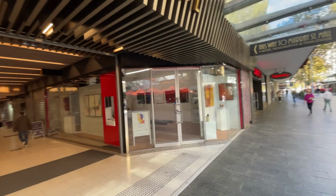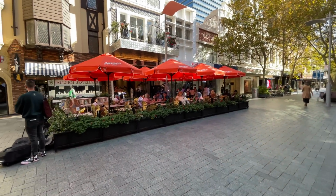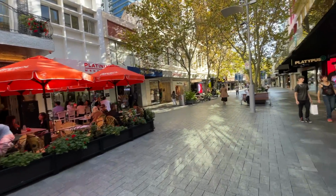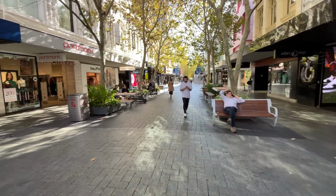There is the entrance to one of the malls. Well, I'm not sure if I'm going to film the mall today. However, let me know if you would like me to, and people are enjoying the nice cafeteria here. Nice architecture, and this is like a walking street with shops. Somehow a mall. You can have sports shops, everything you like, and also those benches where you can just simply enjoy.